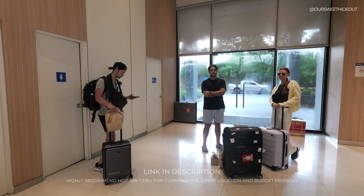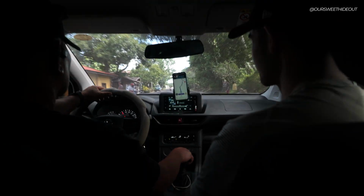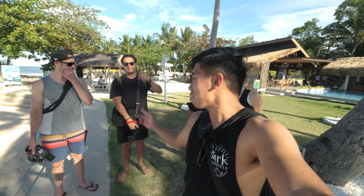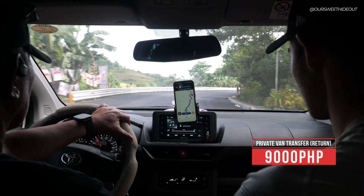We left at 5:30 a.m., so we wanted to start early. For the journey, we took a private van transfer. We had a group of 4 of us, traveling with our friends Barry and Matt, who are accompanying us on this travel to Bantayan. We spent 9,000 pesos altogether, split into 4.